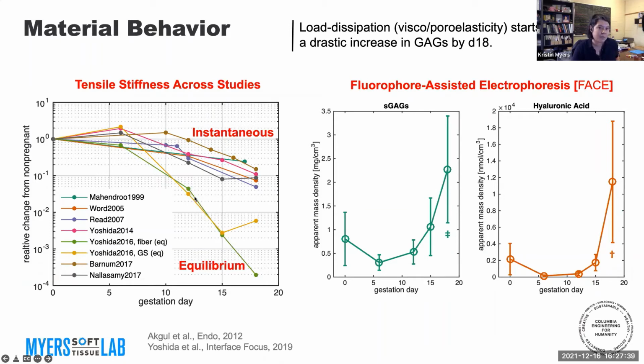We wanted to compare our mechanical test to mechanical tests that were also in the literature. Most often in this field, the mechanical tests of the cervix, they don't do ramp hold tests. They just measure the sort of instantaneous material response of the tissue. And so this is sort of the tangent moduli of the instantaneous response of the tissue. This is the equilibrium response. Again, we're seeing this viscoelasticity happening as gestation progresses.